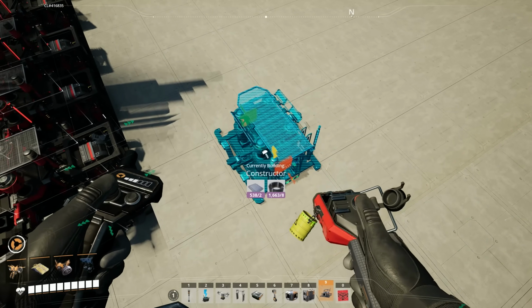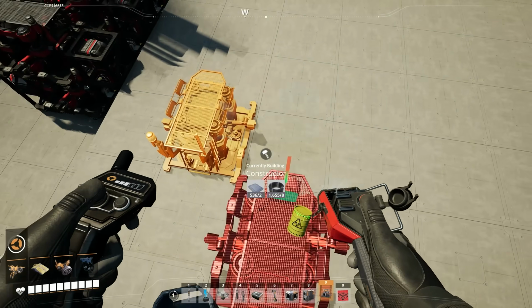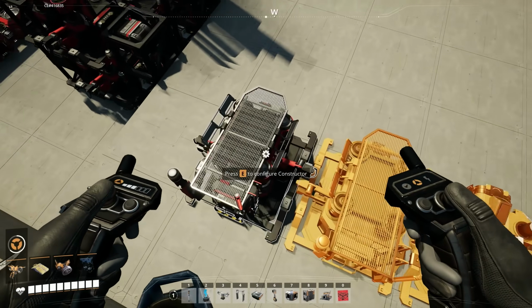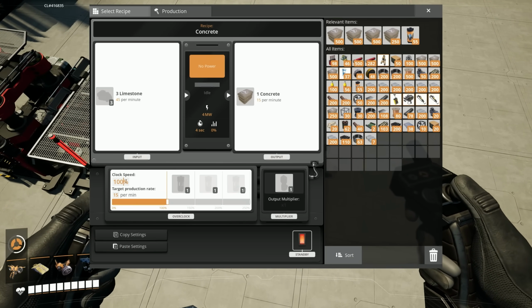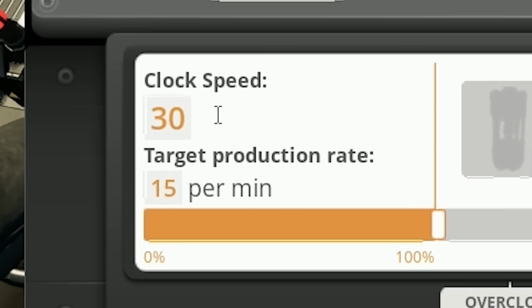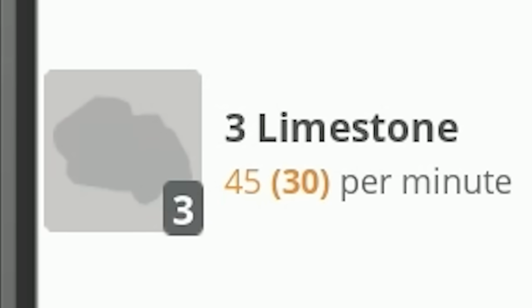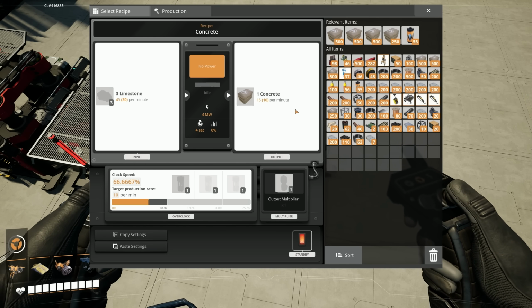So what we'll just do is just add on a couple more constructors over this way. We gotta fill in this space somehow. Yeah, this seems pretty convenient. That's 45, 90, and then this has to do 120. So what is that? This needs to take 30 items per minute. 30 divided by 0.45. Ooh, look at me, Mr. Mathematician over here.